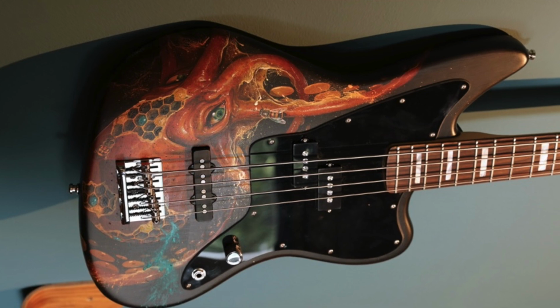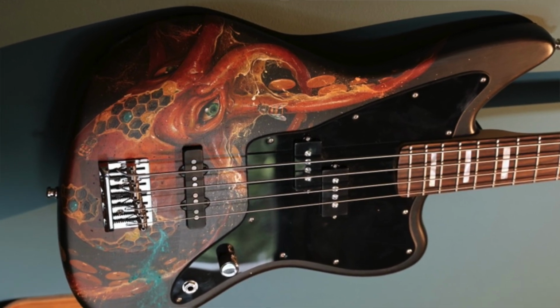My second honorable mention would be Crayola, and it didn't make the cut. Sorry, I love that bass. I love the artwork. It's been more than a year and I haven't been able to finish my own replica. It's so hard. But it's one of my favorites as well, but sadly didn't make the cut.